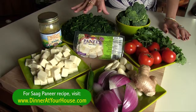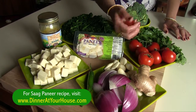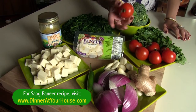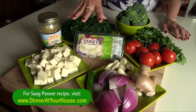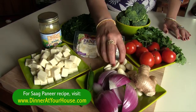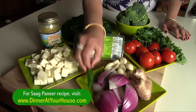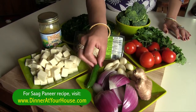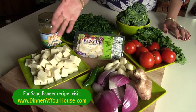These are the ingredients we're going to be using in our saag paneer today. We're going to start with 3 cups of spinach, 2 cups of broccoli, about 1 cup of fresh cilantro, about 1.5 cups of these wonderful Campari tomatoes, and then our base, which is going to give the saag paneer a lot of flavor, is garlic and ginger and onions. We're going to use almost a whole bulb of garlic, a good amount of ginger, 1 large onion, and then to spice it, we're going to use 2 serrano chilies.